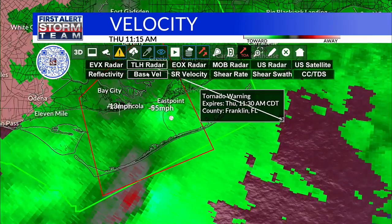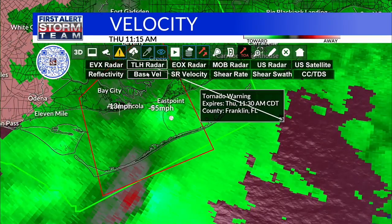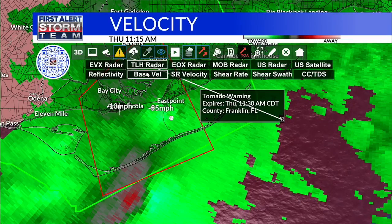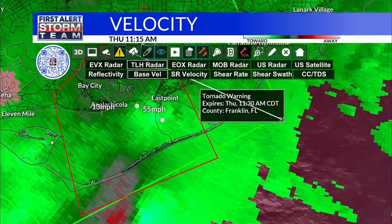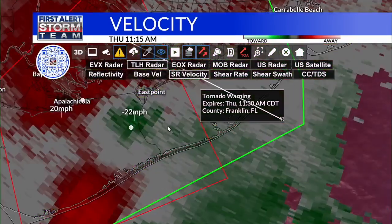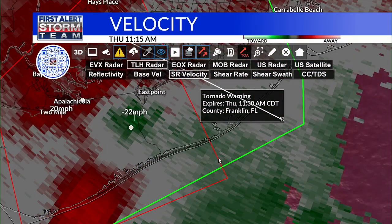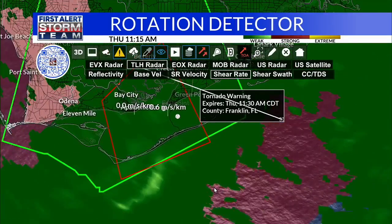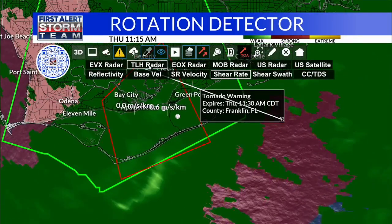The other rotation is now south of St. George Island. So right now, I would not think that there is an imminent danger of a tornado anywhere, with exception to if we got this rotation to retighten as it moved across St. George Island. That would be the only concern here, as this storm really has transferred its energy back offshore to the south of St. George Island.